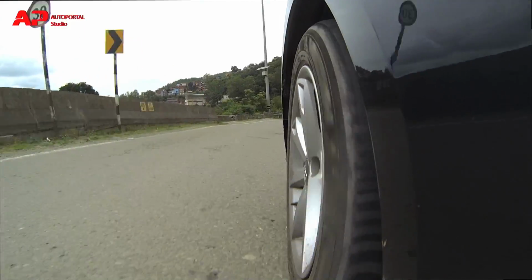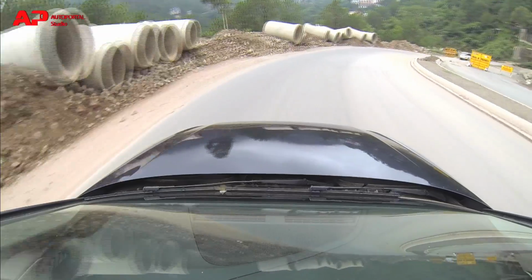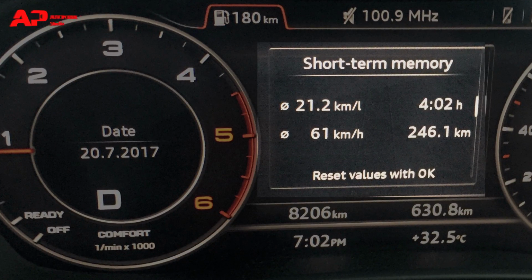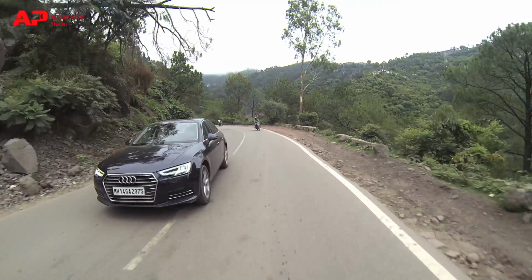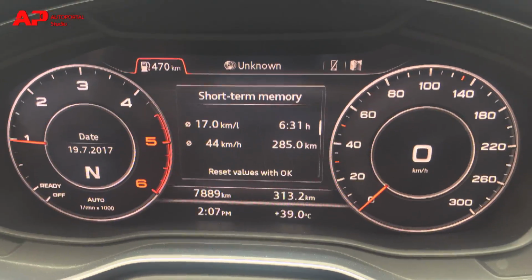Well, where the Audi A4 will also be very friendly is with your wallet, because this car delivers exceptionally good fuel efficiency figures in excess of 20 kpl when you're driving it on the highway, and even when we did go up the hills, it dropped down very marginally to about 17.5 overall.